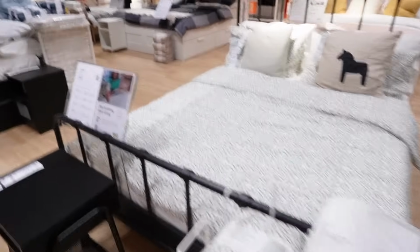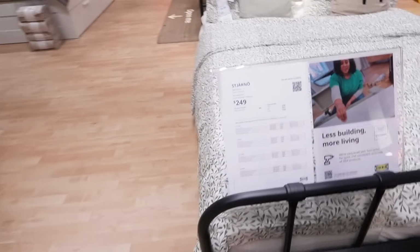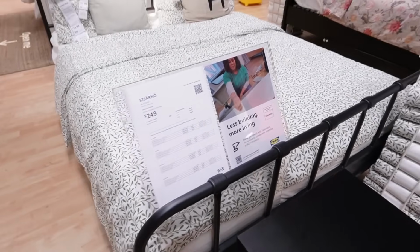I'm not seeing a ton of tags for new furniture items. Oh, there's a bed right there. Okay, so we'll go look at that, but I think a lot of the new stuff is gonna be downstairs. All right, she's new, she's cute. This is the Stajarno bed frame.